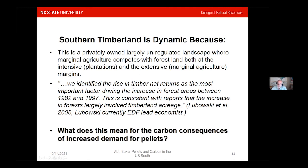So if this is true, if timber rents, which are net returns to timber, are a driver of land use change, back to the topic we were after here, what does this mean for the carbon consequences of increased demand for pellets, right? If pellets weren't big enough to have a market impact, then they would just remove trees.